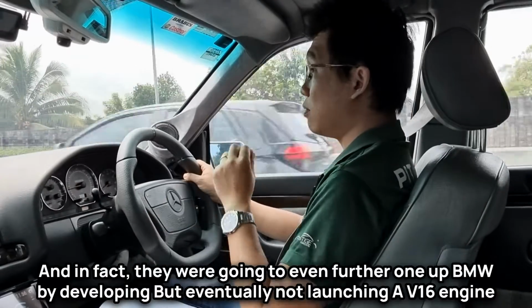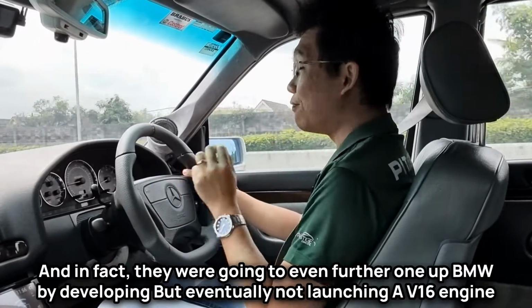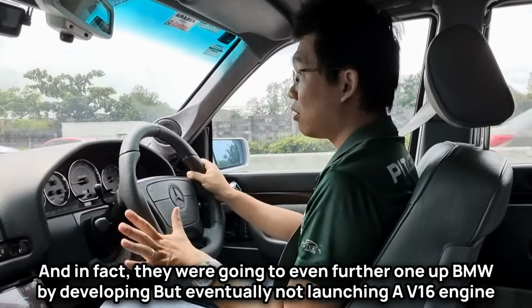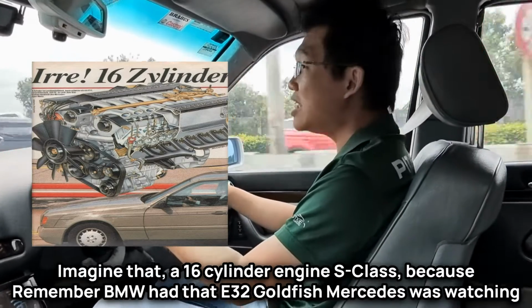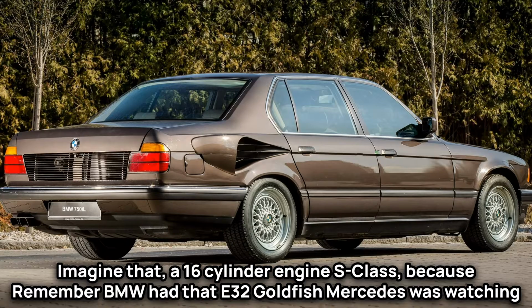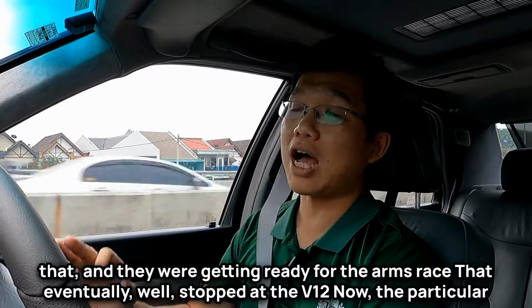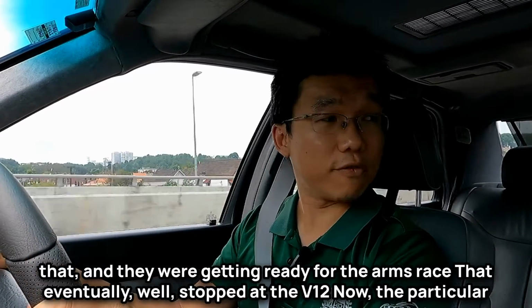And in fact, they were going to even further one up BMW by developing, but eventually not launching, a V16 engine. Imagine that, a 16-cylinder engine S-Class. Because remember, BMW had that E32 Goldfish. Mercedes was watching that. They were getting ready for the arms race that eventually, well, stopped at the V12.